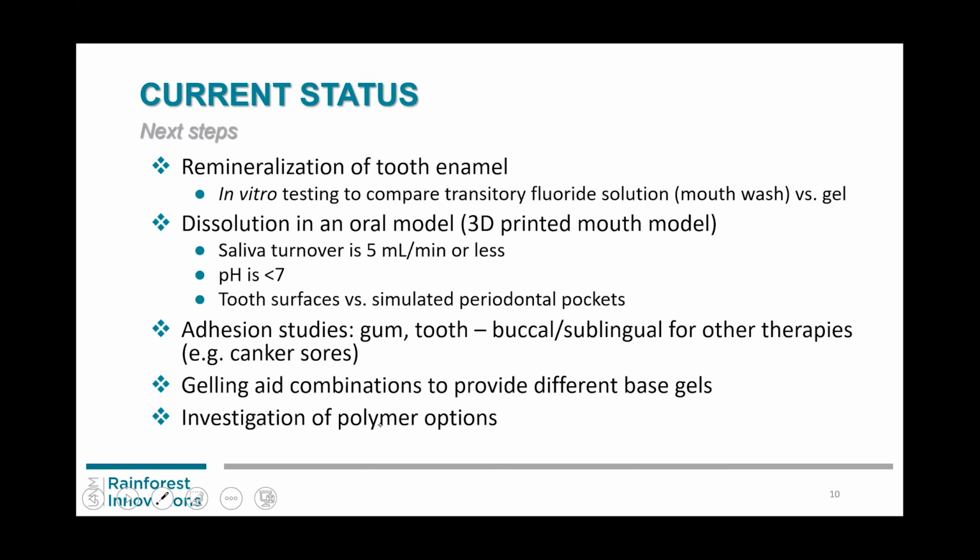And the place you want mineralization the most is in the gaps between the teeth and below the gum line. And this really has less saliva exposure than the rest of the tooth as well.